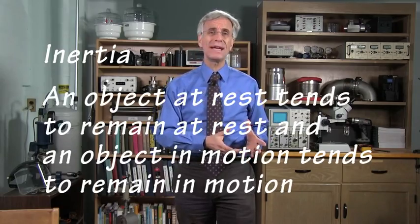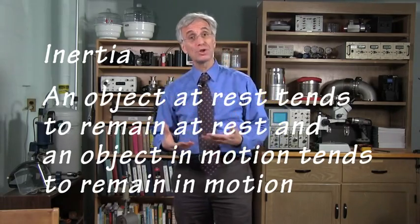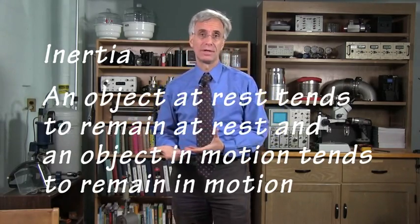The complete concept of inertia, then, is that an object at rest tends to remain at rest, and an object in motion tends to remain in motion. It's time to demonstrate the second half of inertia using a banana. This experiment is designed to test the inertia of a moving object.